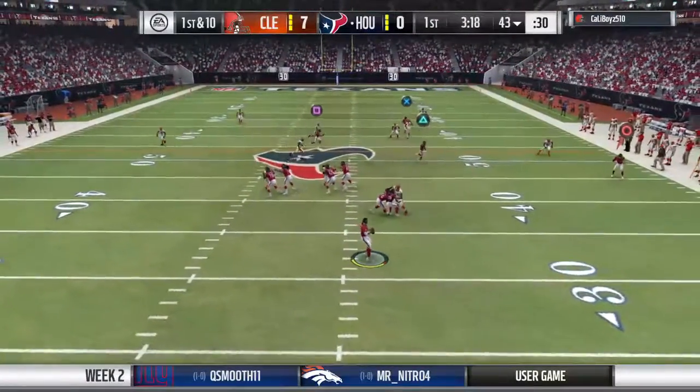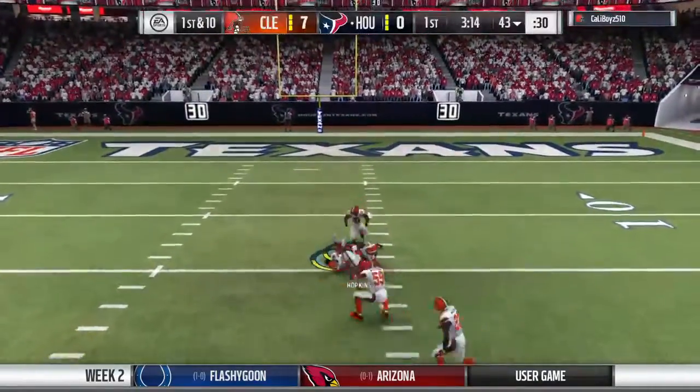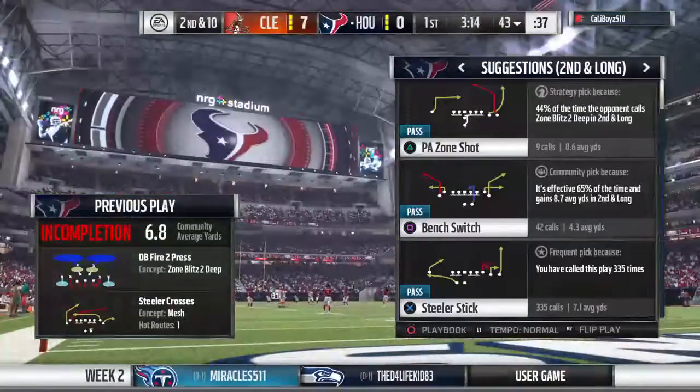Throwing, Hundley. He's going to fire one deep over the middle. And it pops free. The collision there jarred the ball loose and brings up 2nd down.